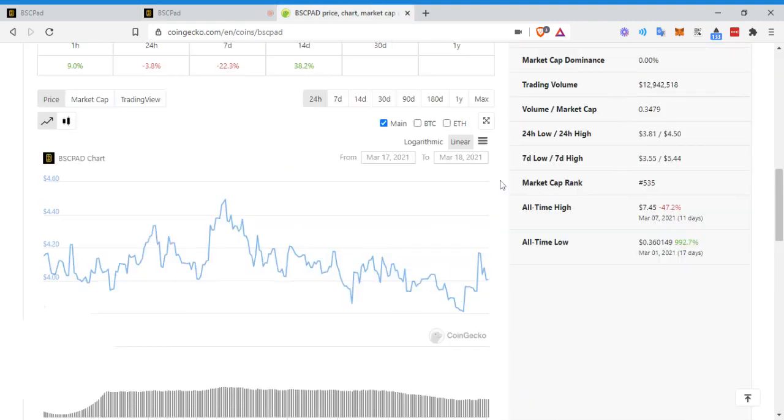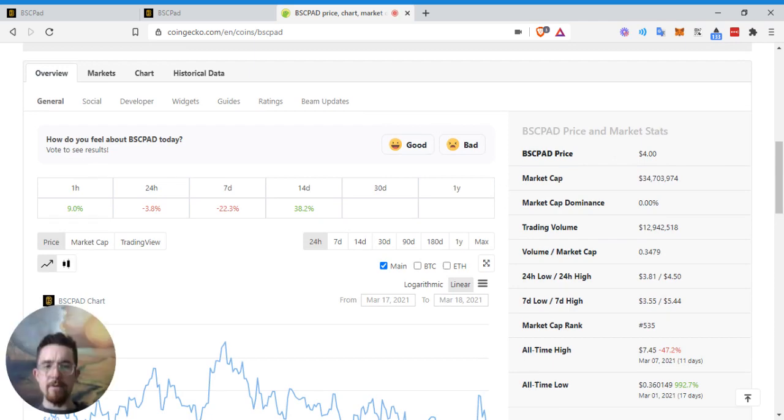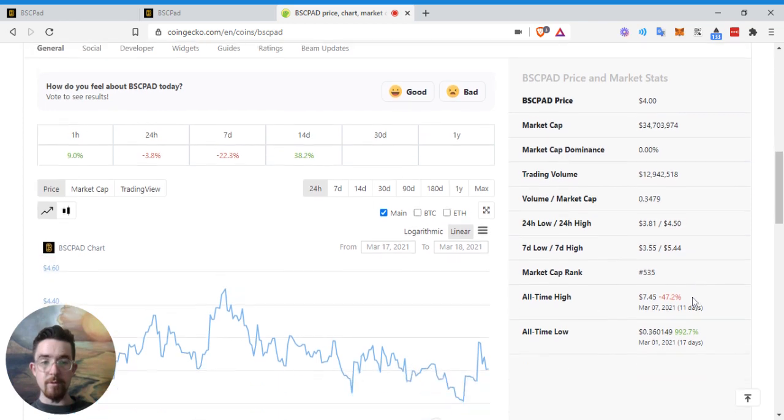If we look here, the actual native token that you'd be staking has a market cap of 34 million. The current price is $4. Trading volume is just over 10 million, which is good to see. Anything under 10 million is going to be very volatile if you're actively trading this. So this is right at around 13 million. The 7-day low and 7-day high are $3.55 and $5.44.